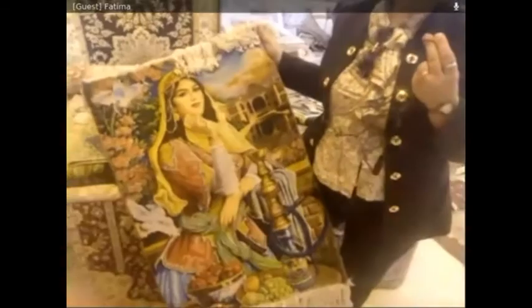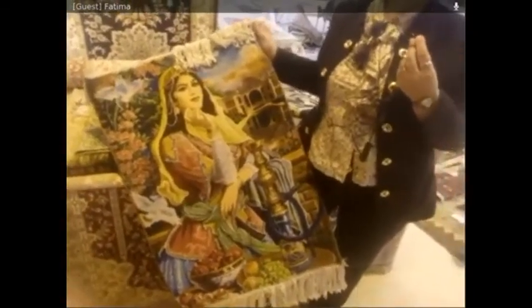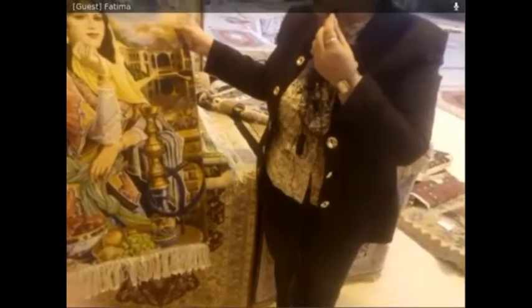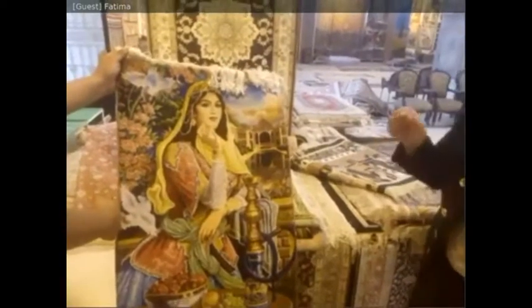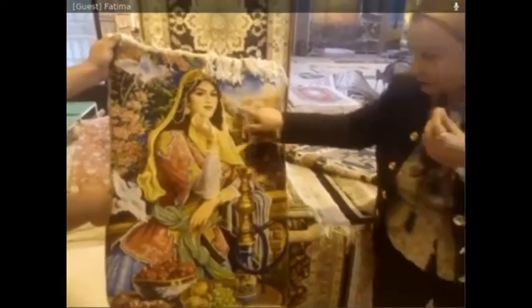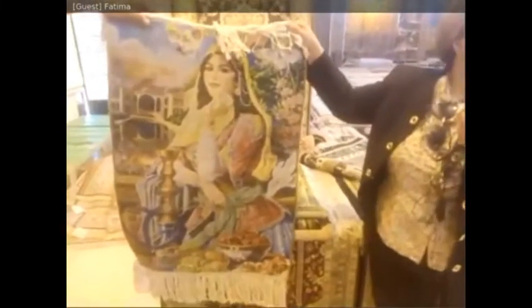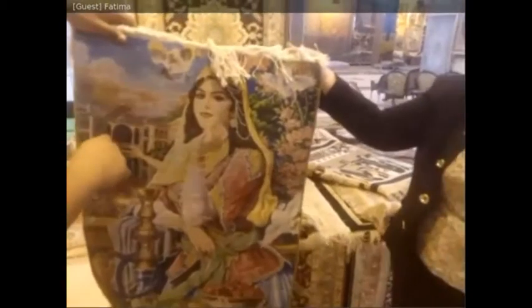The squares. 7 by 7 knots by centimeter of the square meter. That's why it's very fine. Okay. Look, it's double sided too.